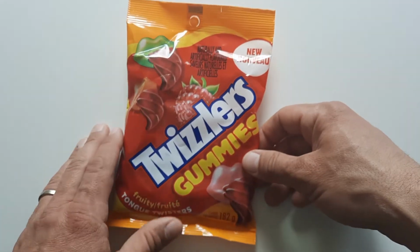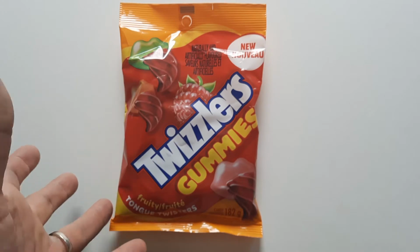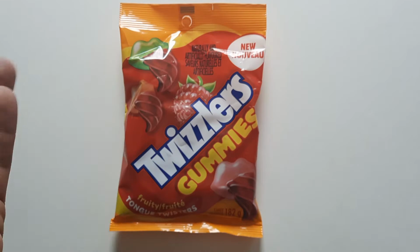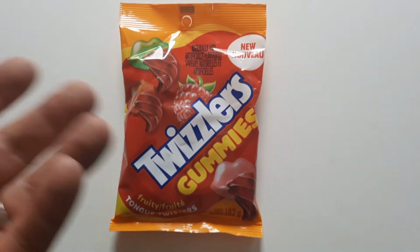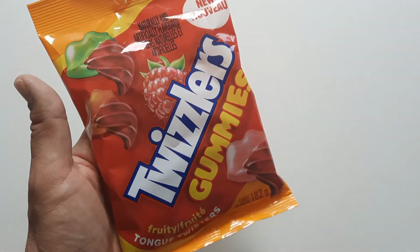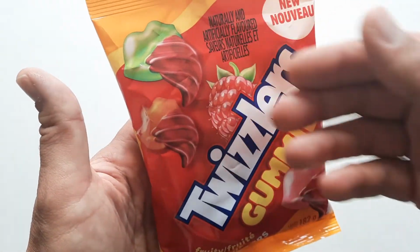Back around October of 2020, Twizzlers went all in on gummies. It's funny that Twizzlers and Jolly Rancher both went in big on the gummy front recently, because the Twizzlers Gummies and the Jolly Rancher Misfits lines are actually pretty similar. They're a two-flavor gummy candy, in a space where neither company has had a ton of exposure in the past.